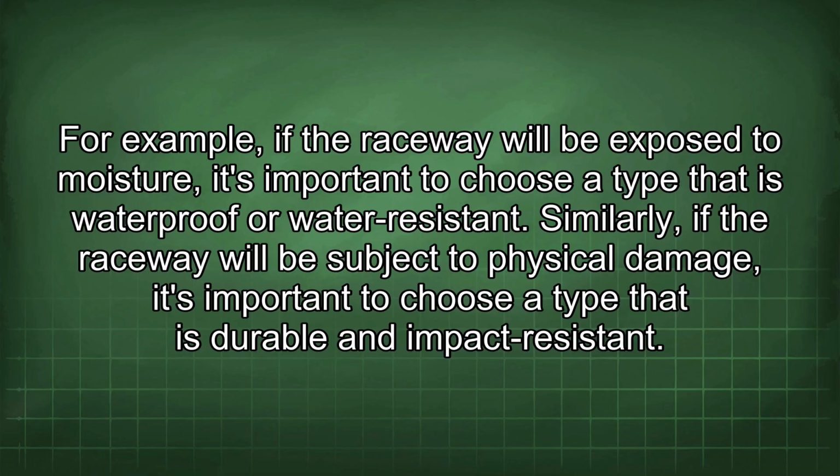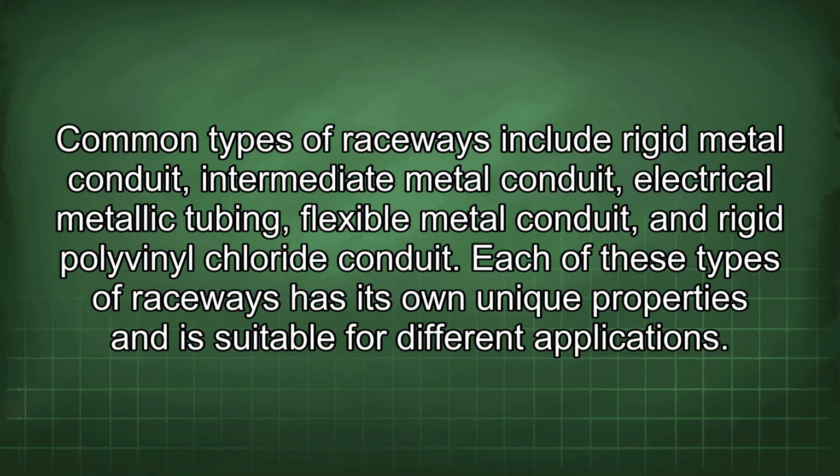durable and impact resistant. Common types of raceways include rigid metal conduit, intermediate metal conduit, electrical metallic tubing, flexible metal conduit, and rigid polyvinyl chloride conduit. Each of these types of raceways has its own unique properties and is suitable for different applications.